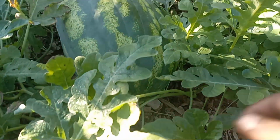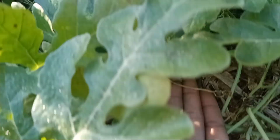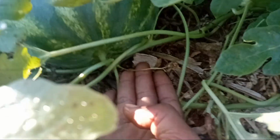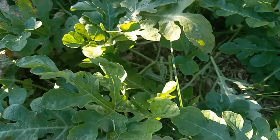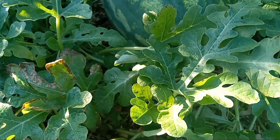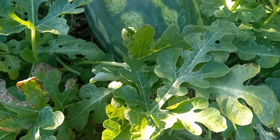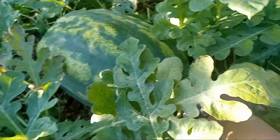I showed you all yesterday the tendril. It's dead, as you can see, it's dead. So what we're gonna do, we're gonna cut this one. We're gonna harvest this. Yes, we're gonna harvest this guy today. Let's see where we are.